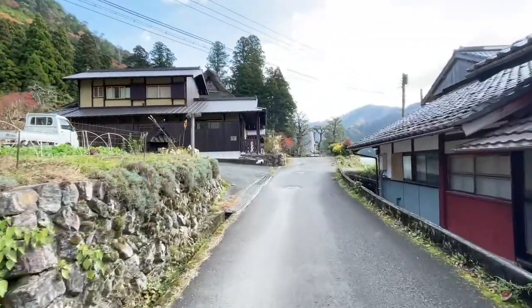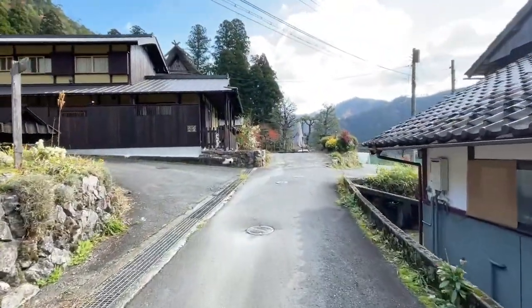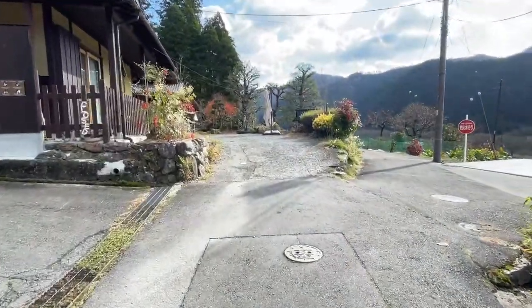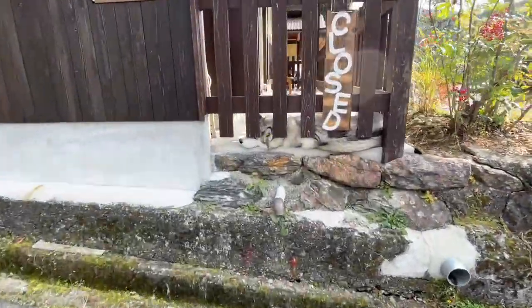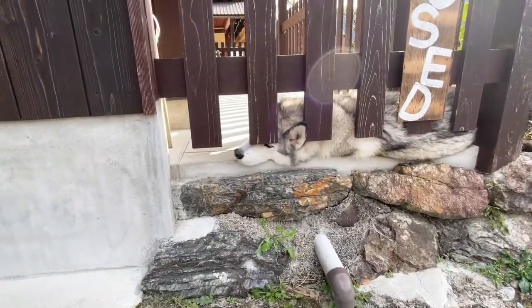Japanese bears are not like grizzlies, though. Grizzlies are like 10 times bigger than you, they're huge. But the ones here are almost like a big human. Kind of husky. Look at this beautiful husky dog here. He's cute. Hello. Cute dog.